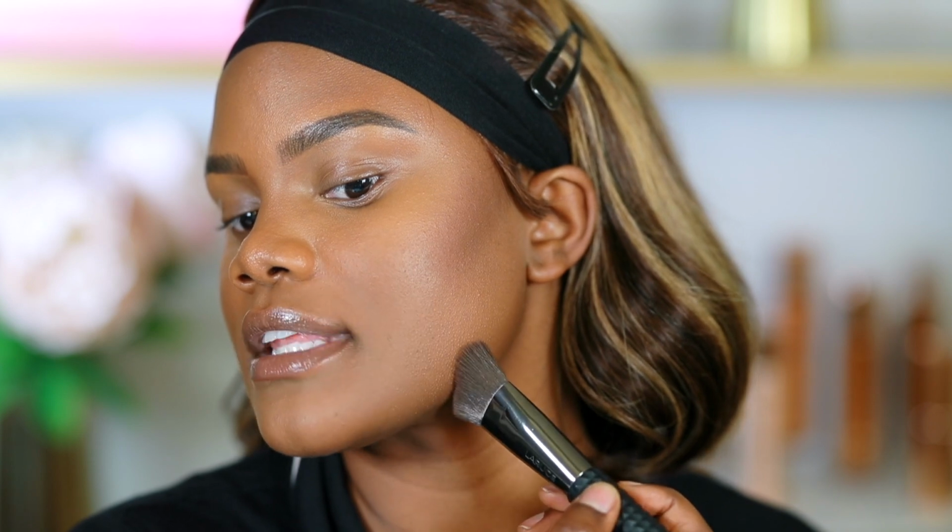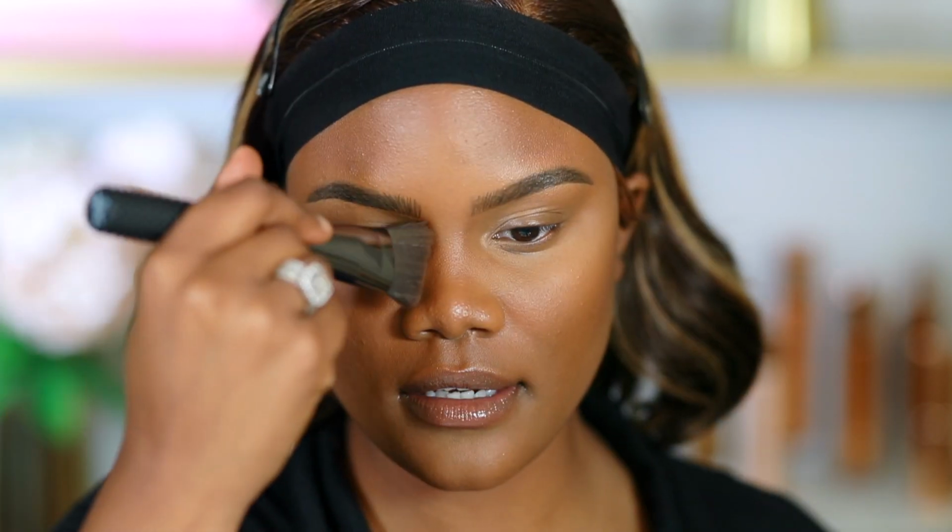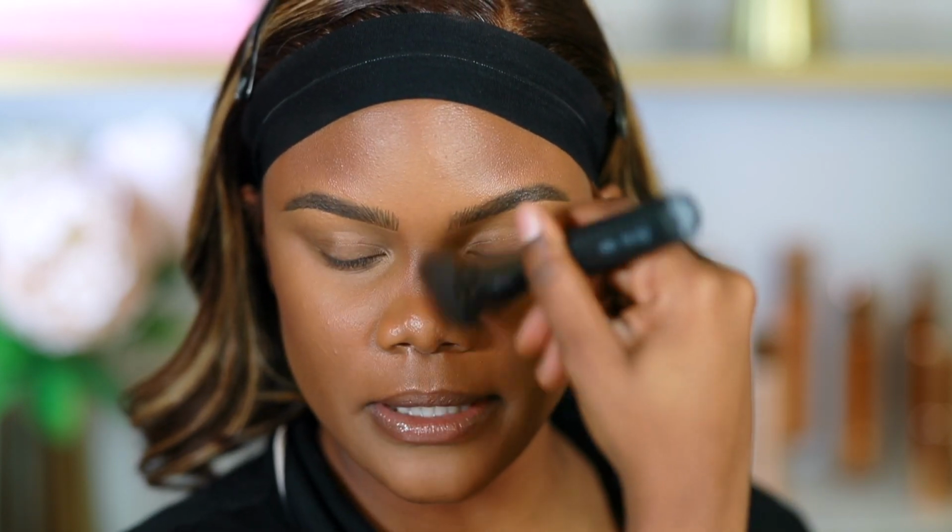I'm going to be using this GloWish bronzer in the shade Rich 05. I've been really loving this, and I'm just going to place that bronzer right where I placed that contour to warm up my skin. And I'm going to place some on my jawline. You can use it like this or like that, depending on the shape of your jawline. And I'm going to place a little bit on my forehead area. We're going for a super neutral but a little bit bold and colorful makeup look. And then a little bit down the bridge of my nose. I usually do this for the summer, but why not?